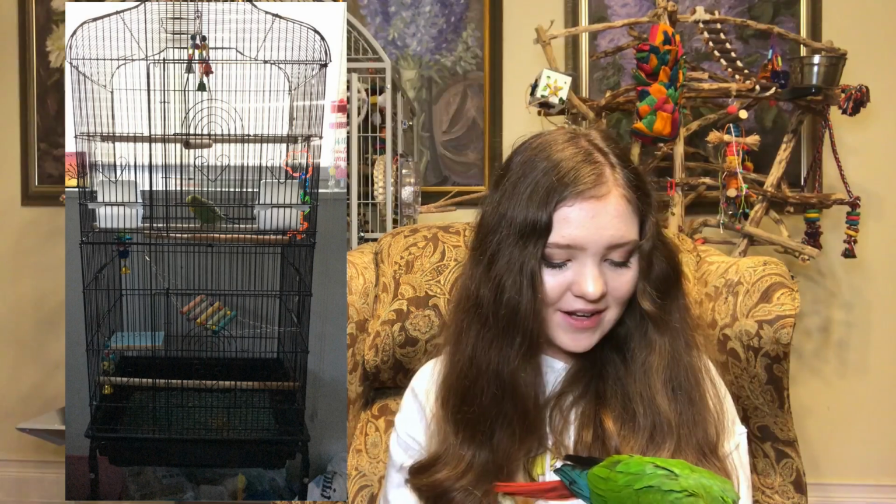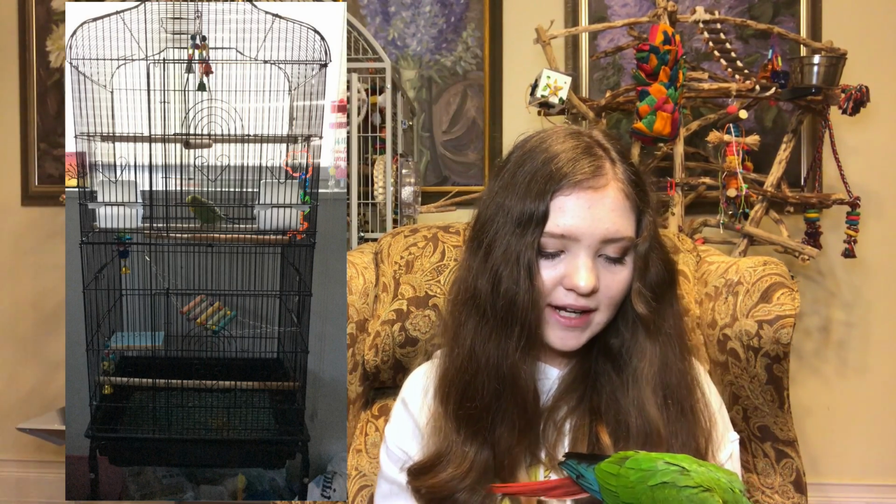Now this cage is a very tall and narrow cage, and a lot of people think that they are upgrading their birds' cages when they get this cage, but in reality it's really not that big because it doesn't have the width, so your bird cannot go from side to side and your bird is still stuck basically only using the vertical height, and a lot of birds do not go to the bottom of the cage, so they don't end up using the entire height.